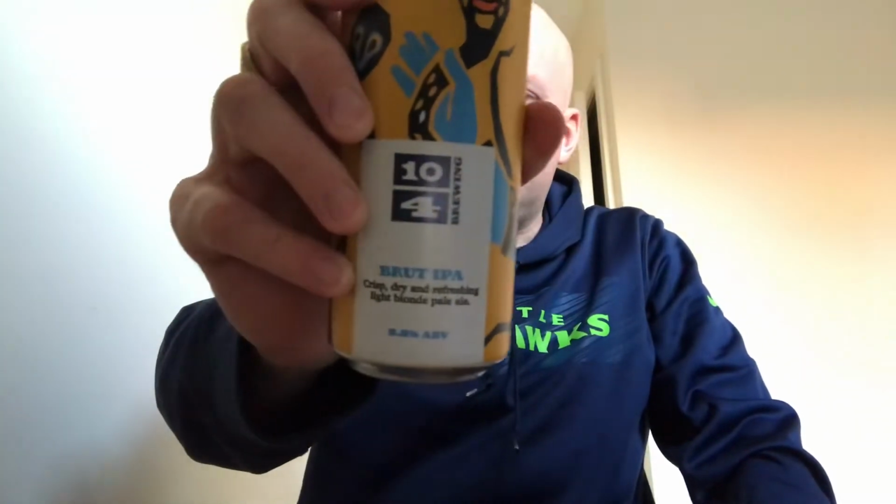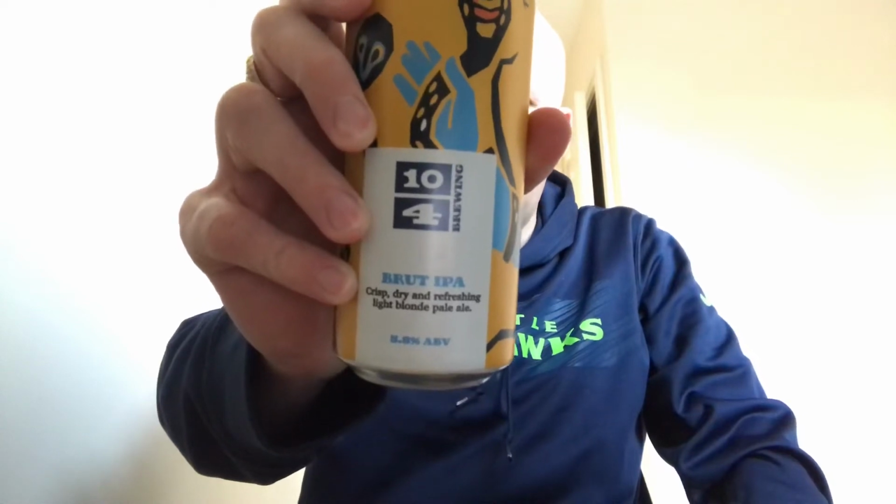Oh no, time for another beer review. I've had to move locations this time because the lighting is doing my head in today. So this time we're on Aldi's 10-4 Brewing's Brut IPA, 5.4%. It says it's made with British and continental hops. This crisp, dry and refreshing IPA has a lingering finish of grape and spice.